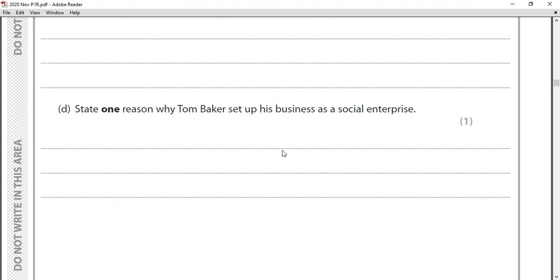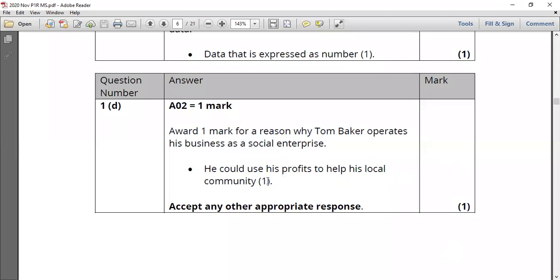So why, when you write this answer, how can you write with the application? You can see he could use this profit to help his local community, because he started as a social enterprise. You can say Tom Baker could use his profit to help his local community, or his main objective is to give a charitable contribution to society. That's why he used his profit for helping his local community. Right? What a wonderful business, right?